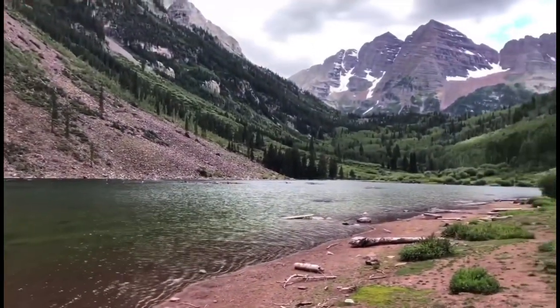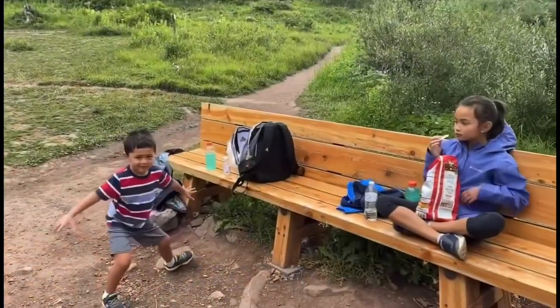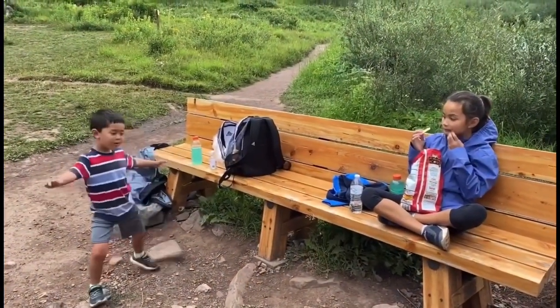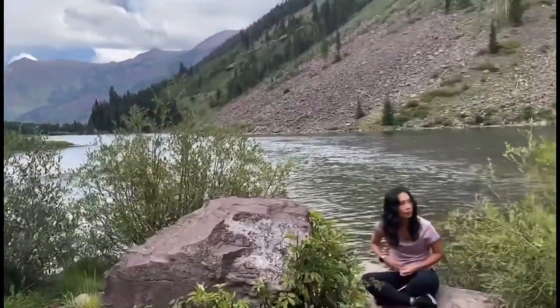If you've been hiking all day and you need a break, there are plenty of benches throughout the park to stop for a quick snack. And no matter where you go or where you look around, you're guaranteed to have some stunning views.